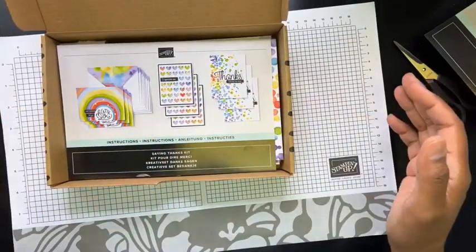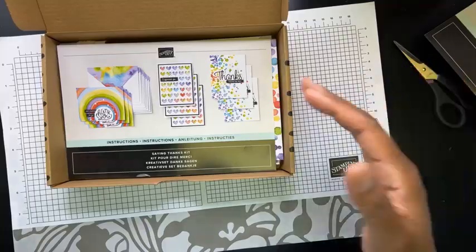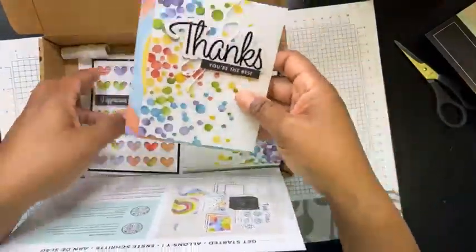Originally it's $13, and it's on sale for $11.70. So again, just an absolute no-brainer.